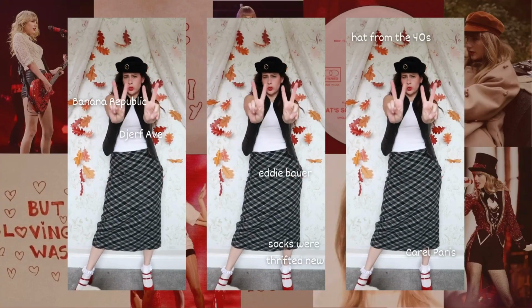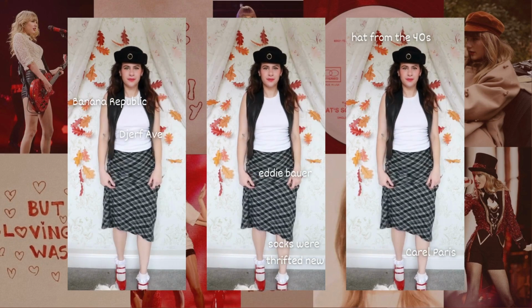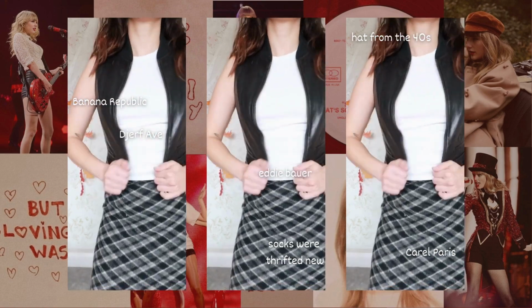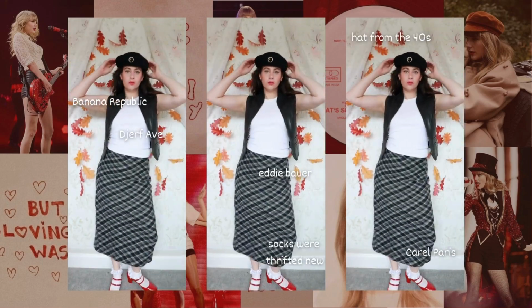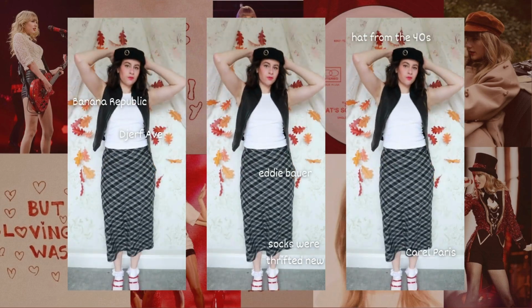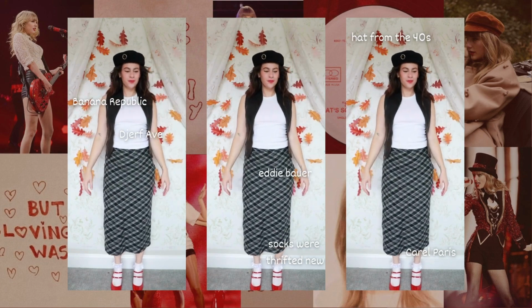This next one is 22, and this look is very much inspired by the lyric, it feels like a perfect night to dress up like hipsters. So I wanted to go full indie sleaze with it, super, super hipstery. I got a funky hat that's from the 40s, and socks with Mary Janes, and I wanted to do very indie sleaze style for this look.